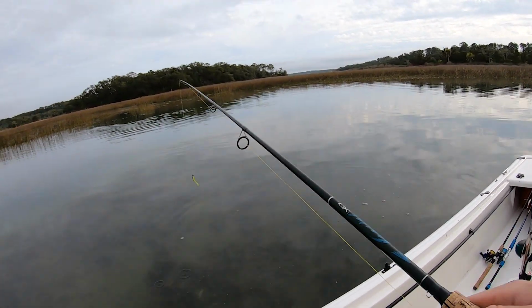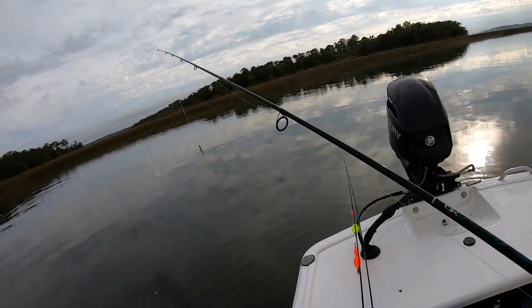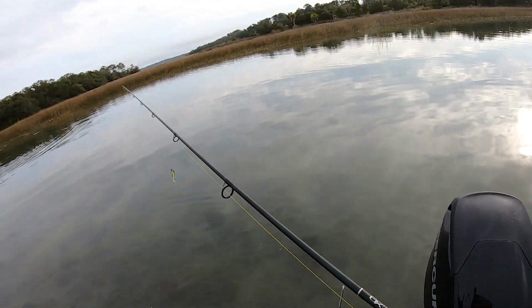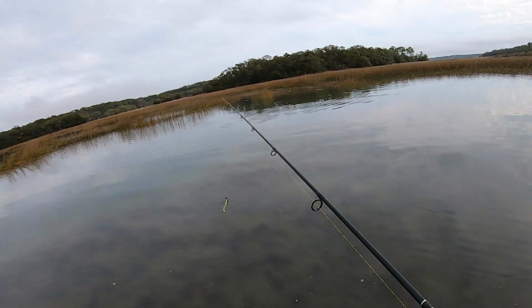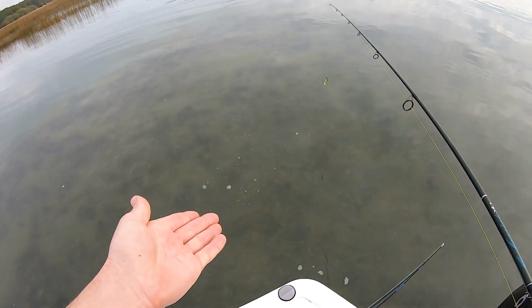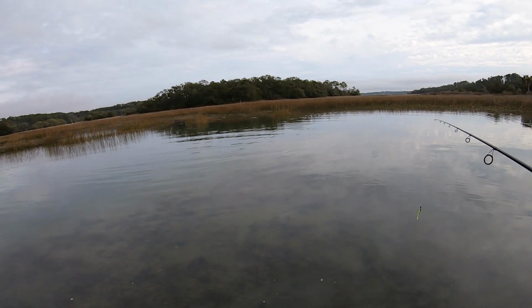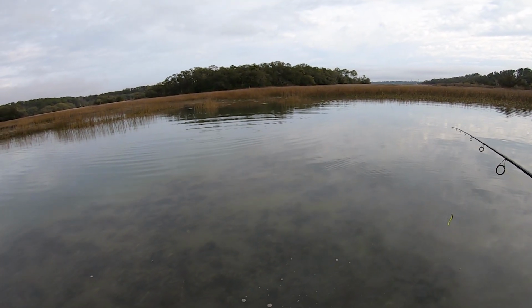We are just creeping this bank line and we're looking for pushes. We're looking for movement. We're looking for anything stirring up the water. It's slick, calm conditions out here, sitting on top of an oyster bed. We've got grasses. We have lots of really good structure. It's actually a really cool flat back behind us.